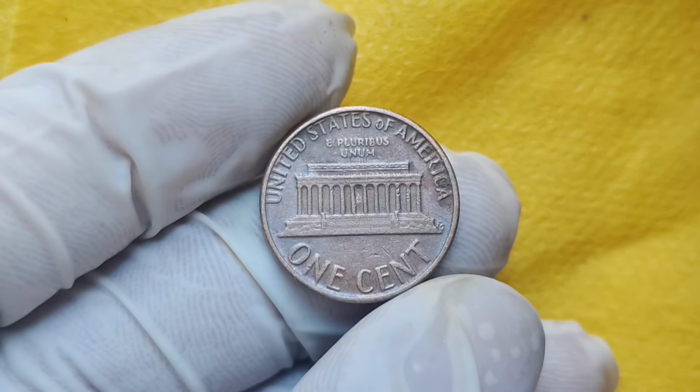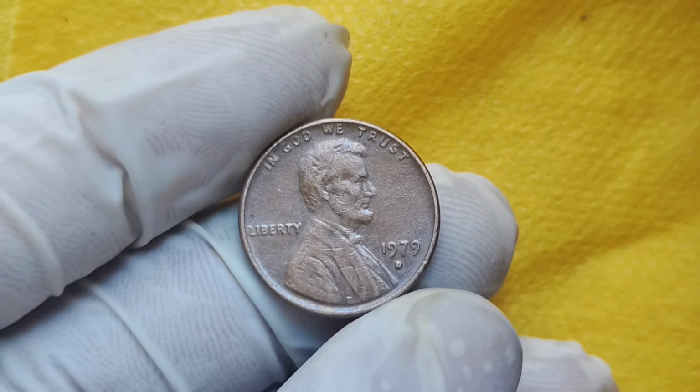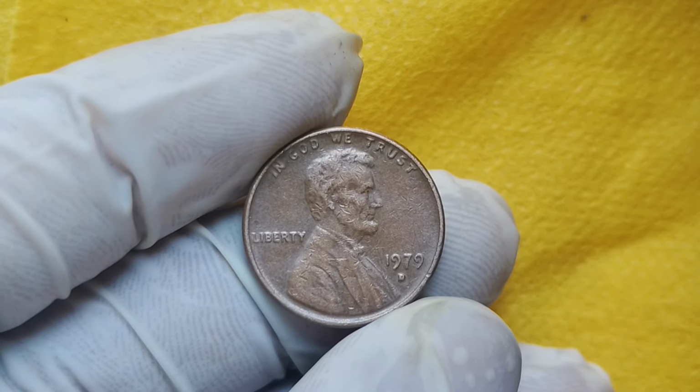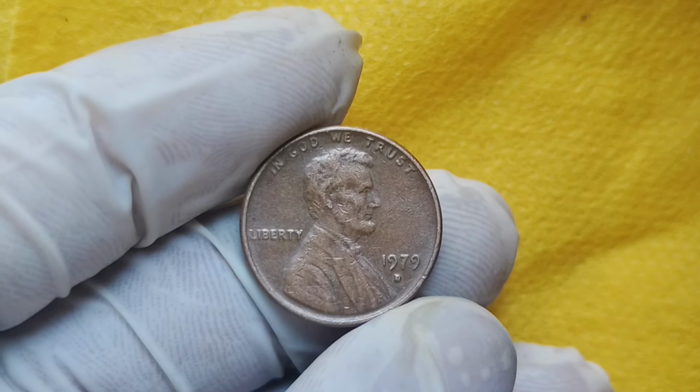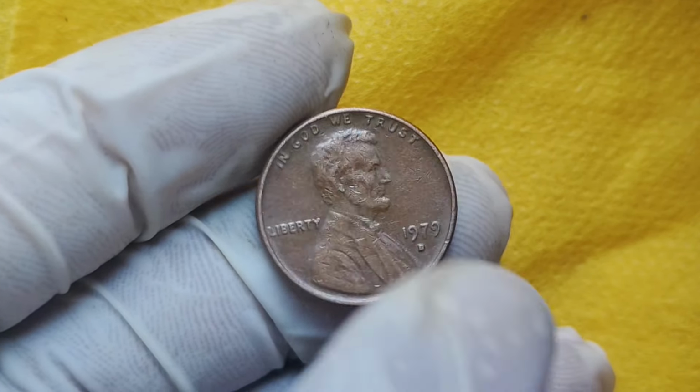If you think you've got one, get it professionally graded. Send it to PCGS or NGC to confirm if it's the real deal. And don't clean it. I know the instinct is to make it look all shiny, but trust me, collectors love original condition. Scrubbing it could destroy its value.